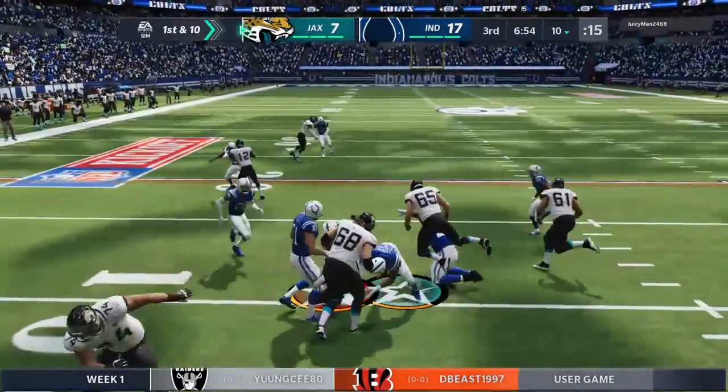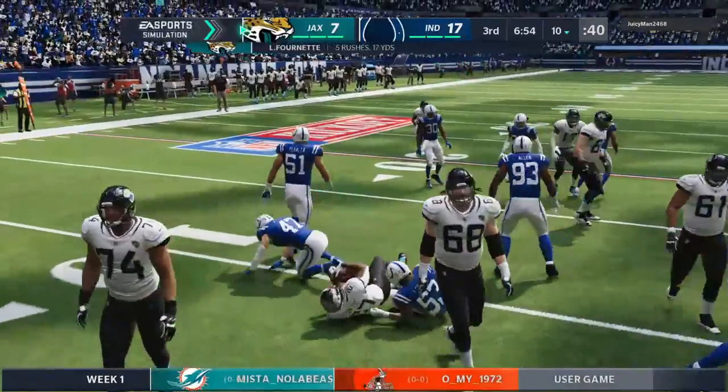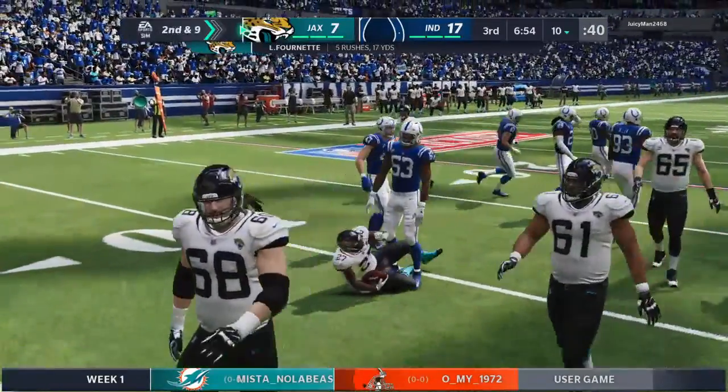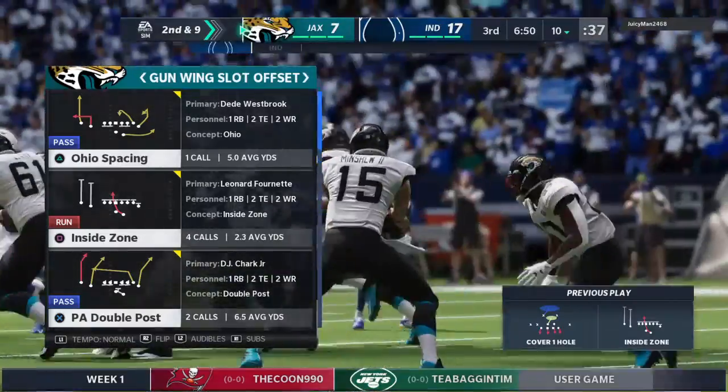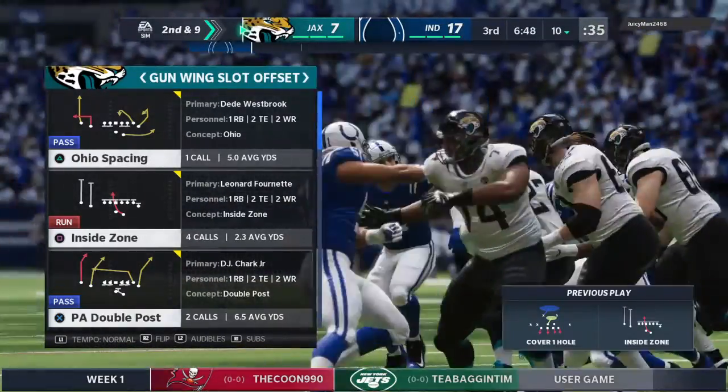Fournette running out of the gun. And just not much to be had there. 1 yard out to the 10. You know, despite the scoreline, I think they've got to like where they are here. They're on the road and just one big play away from getting right back in this game.